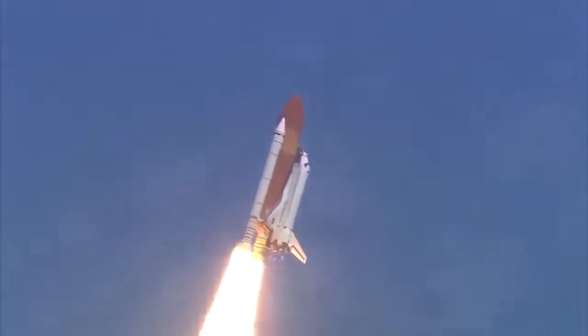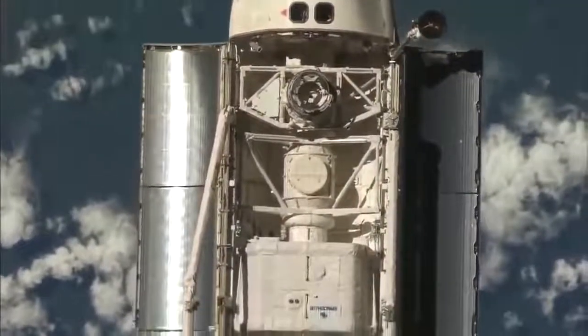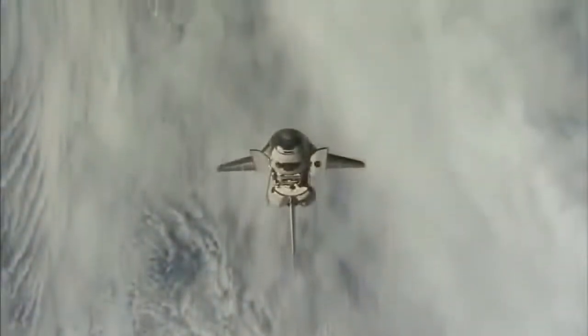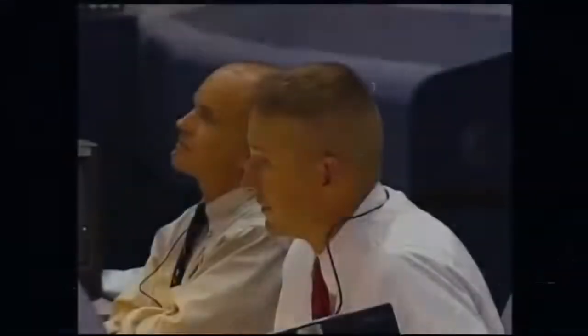Among the many changes instituted, the new R-bar pitch maneuver, or backflip, will be used by each mission to the International Space Station. At arrival, the end-over-end flip allows the station crew to visually document the condition of the shuttle's belly and nose. "Welcome home, friends."